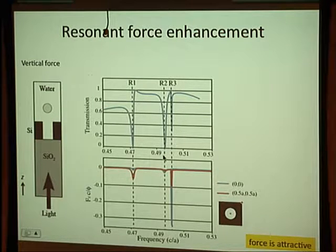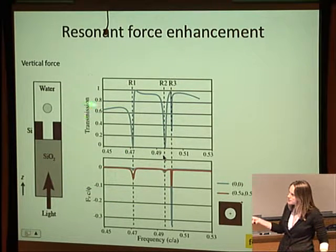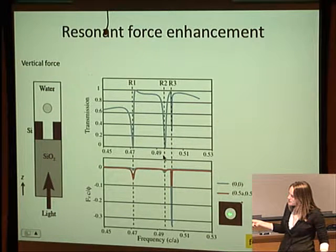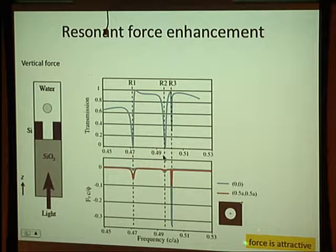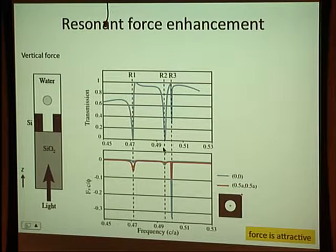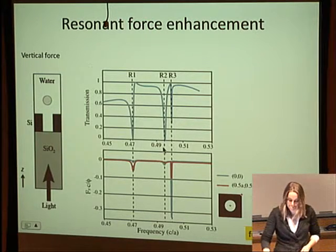And the main point that I want to make from the calculation is the importance of resonant enhancement. So this is a zoomed in picture of three of those transmission resonance peaks. And what you'll see here in the force calculation is that anywhere that you have a transmission resonance, you also see an enhancement in the vertical force. This force is shown for two different positions, in the center of a hole and at the corner, but it's important to note that the force is attractive. So these forces are pulling particles down towards the slab.